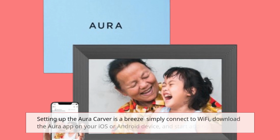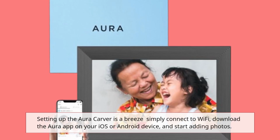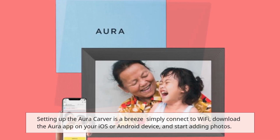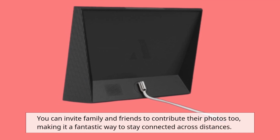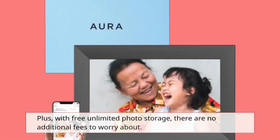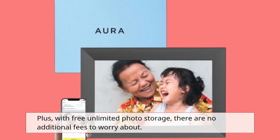Setting up the Carver is a breeze. Simply connect to Wi-Fi, download the Aura app on your iOS or Android device, and start adding photos. You can invite family and friends to contribute their photos too, making it a fantastic way to stay connected across distances. Plus, with free unlimited photo storage, there are no additional fees to worry about.